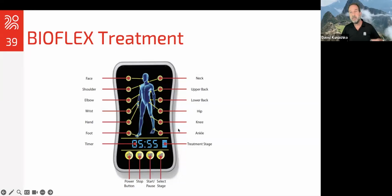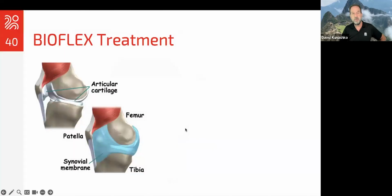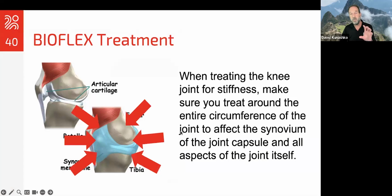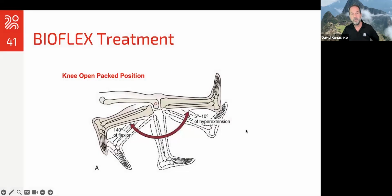Okay, so using this system, you want to focus on using the knee protocol. You want to treat all the way around the knee joint. This is really important because you have swelling on the synovial capsule that causes the joint stiffness on the inside, the outside, the front, and the back of the knee. So you'll want to treat that whole area.